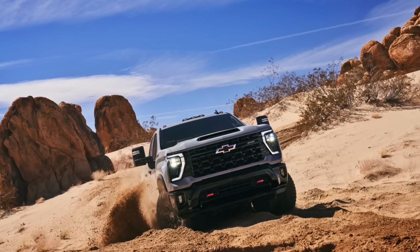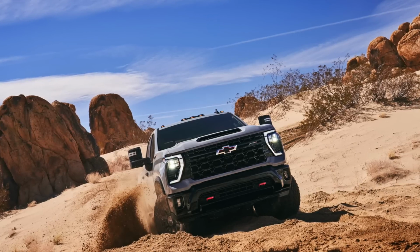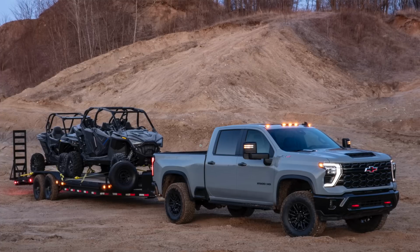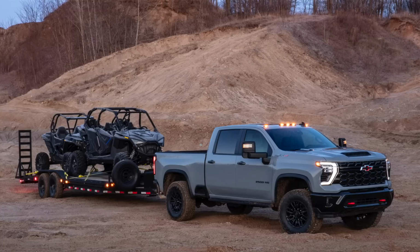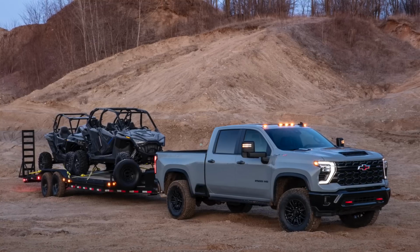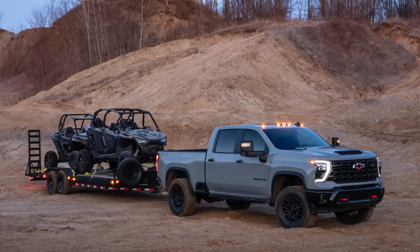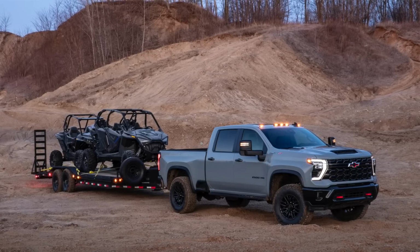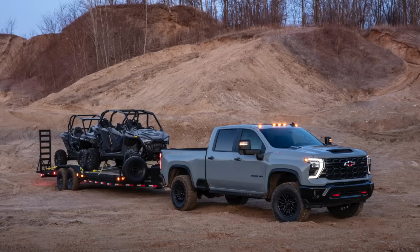So conventional towing on a gas ZR2 is 16,000 pounds. Step up to the diesel and you get 18,500 pounds of towing, which is quite a bit for a 2500. Talking payload, the gas model offers 3,397 pounds of maximum payload, while the diesel offers 3,193 pounds, which once again is a great number for this heavy-duty truck.